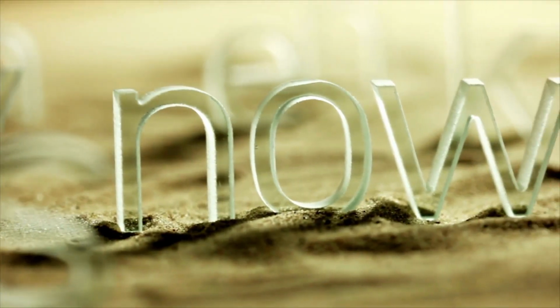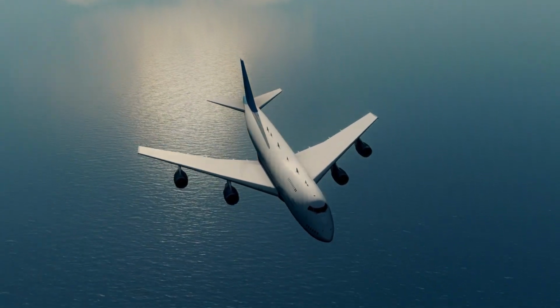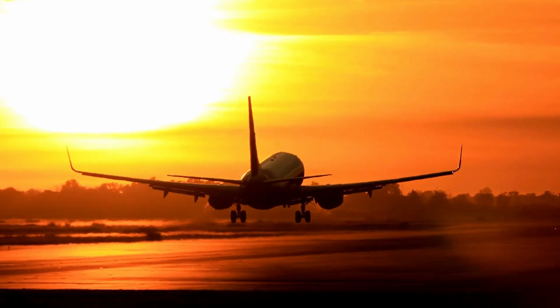Now, back to the topic. What's the glide slope anyway? How do glide slope control systems work? It is essential to understand what the glide slope is.